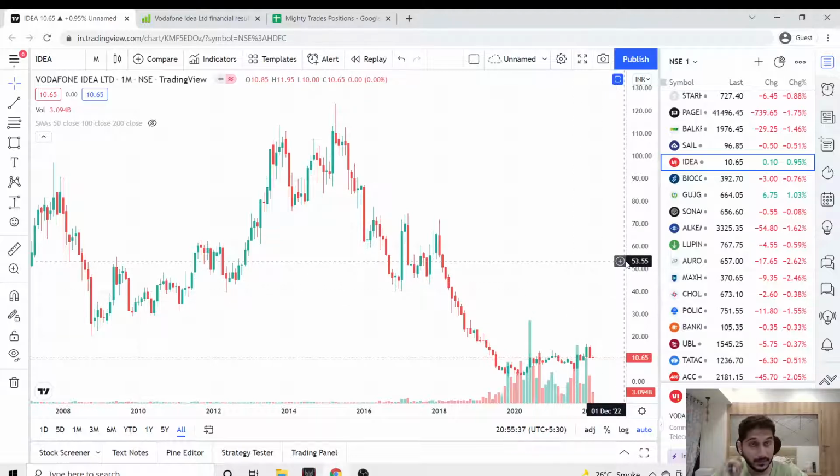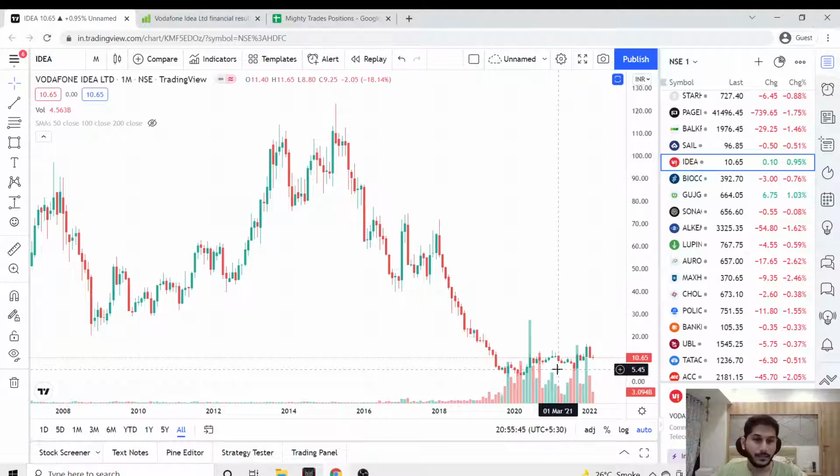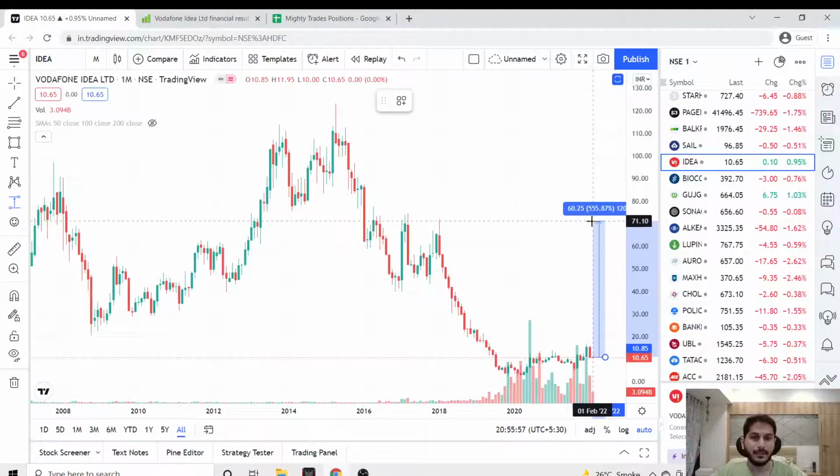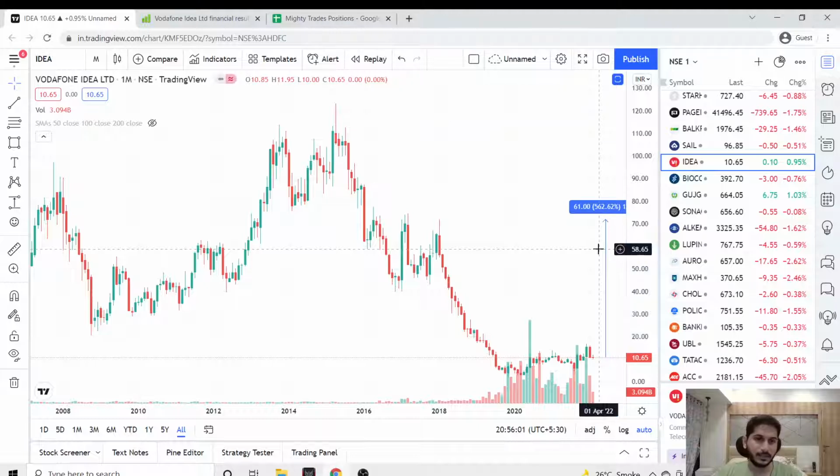However, this is a good, you could say, a multi-bagger bet that you could take. This is not from a trading perspective. I think it's not a bad idea to maybe buy like 20-25K rupees worth of stock and just buy it and forget it. Just money that you're ready to lose. Because if that does happen, then the stock can become a multi-bagger if some player tries to take over Vodafone Idea or something like that.